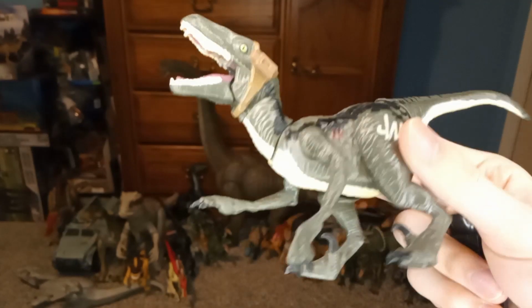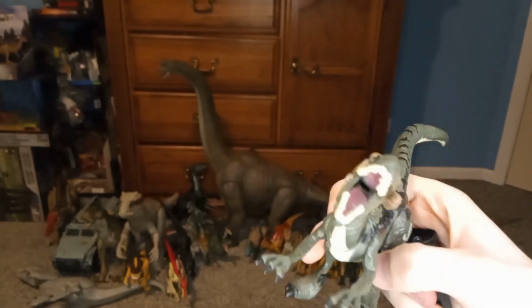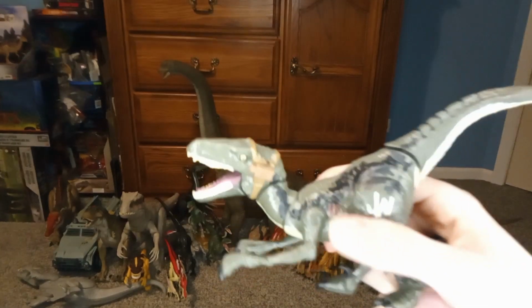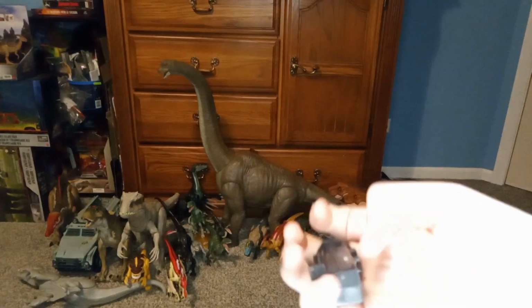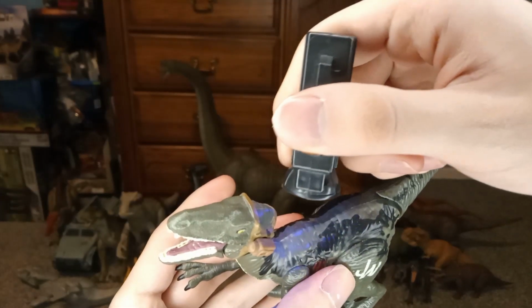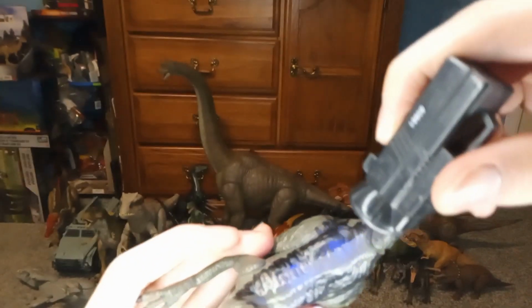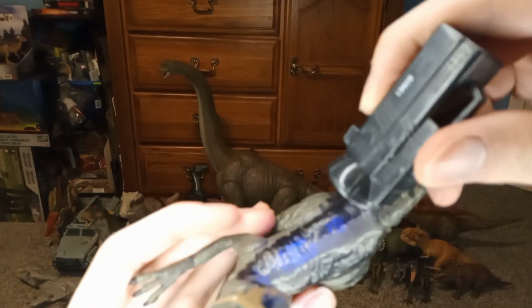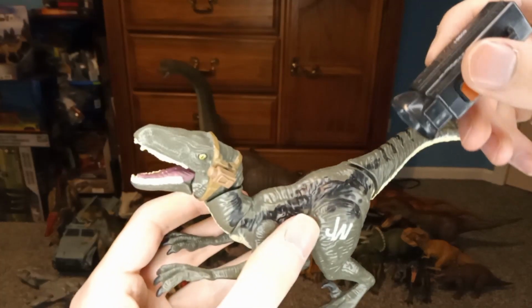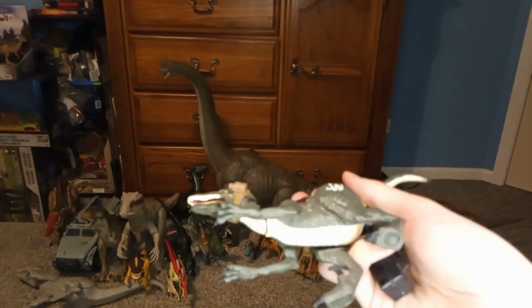This one looks about the same. I was going to say maybe better, but not really. It's nice that it has the camera though. It also came with a few other things, like this little flashlight accessory where if you shine it on her, you can see these vague hexagon patterns, which is kind of weird. But it's a nice little UV light toy. Yeah, it's kind of something, I guess.